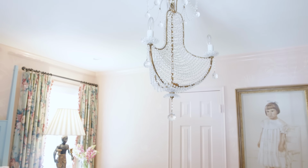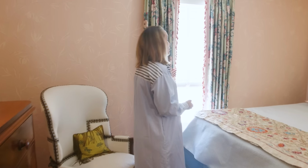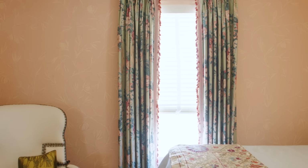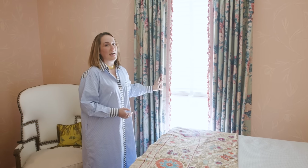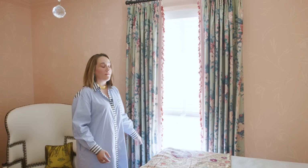A friend of mine was in a shop here in town, and there were these vintage panels that she had tried to use for her daughter's bedroom, and they were too short. She has taller ceilings than I do, and she was like, you need these, you have to have these. And so I went to go and look at them, and I fell in love.